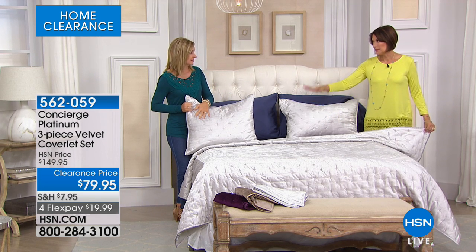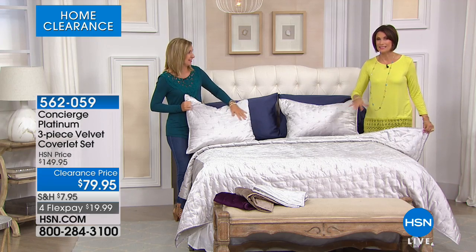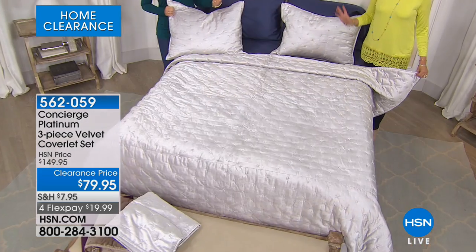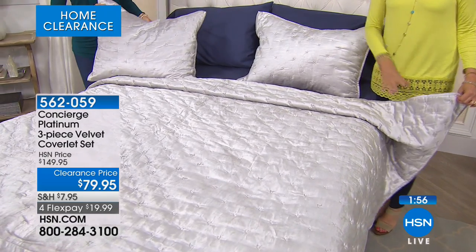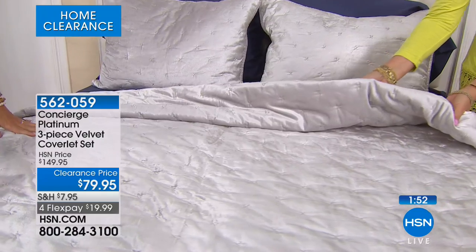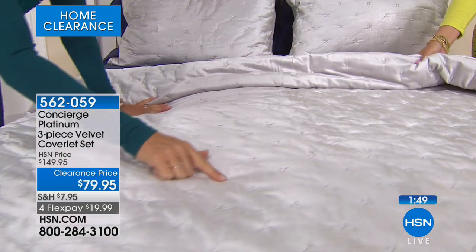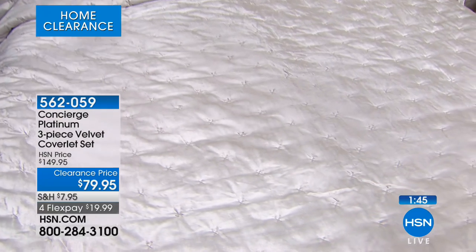Now, to complete the look, you want this. You want it because it is elegant. It's beautiful, and it's so soft. And I would totally use this velvet year-round. I think you can, too, because it's really got a short pile on it. It's not overly thick. And if you notice, the other detail is this little cross-stitching that goes all the way through. It gives it that quilted look.